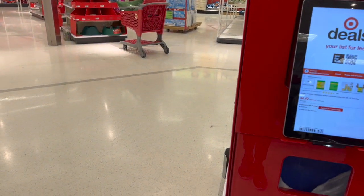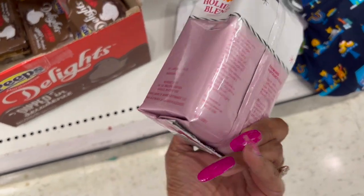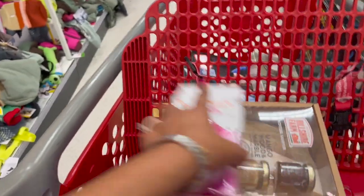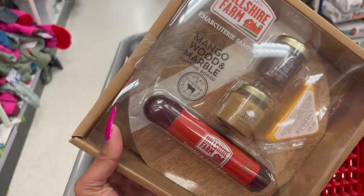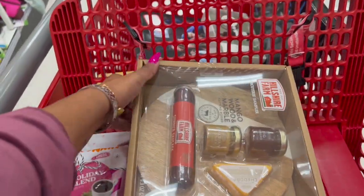Okay, let's keep looking. I'm curious how much the Dunkin' Holiday Blend is, ground coffee, limited edition. They also have polar peppermint, but let's scan this one and see. And then look, I found the Hillshire Farm with a charcuterie board. And then this one too. These should be 70, so let's scan those.